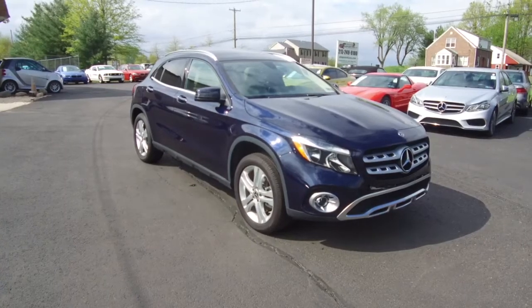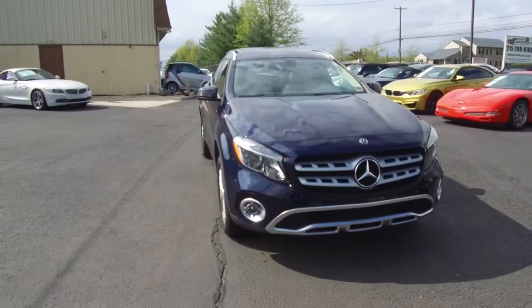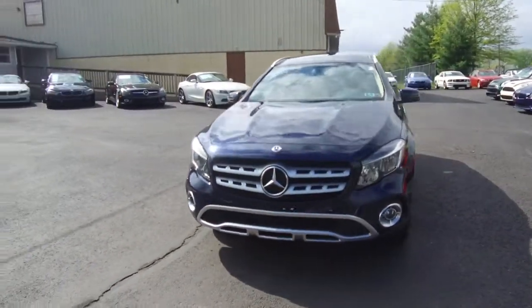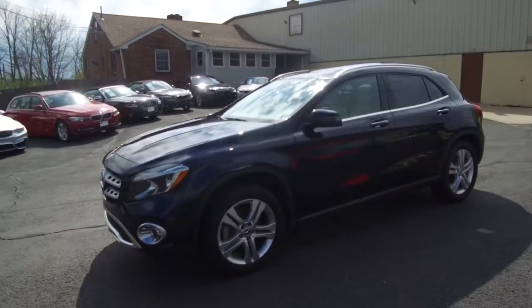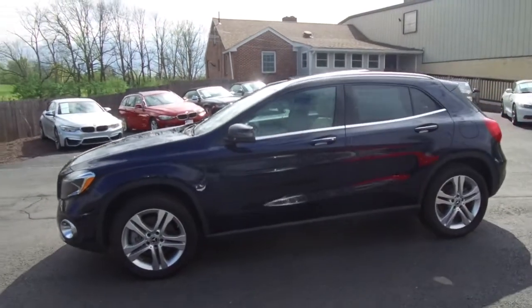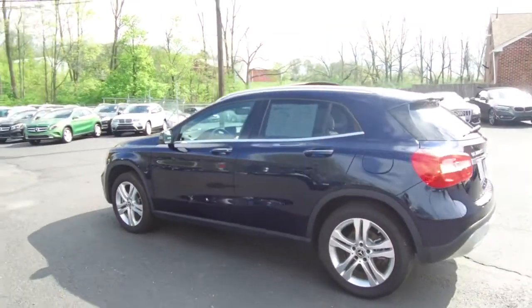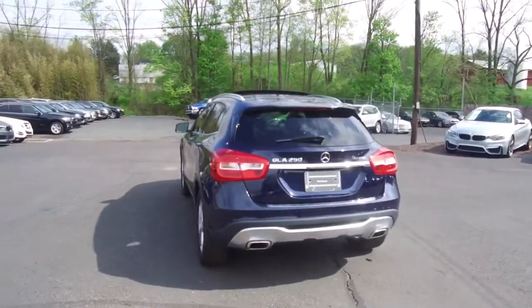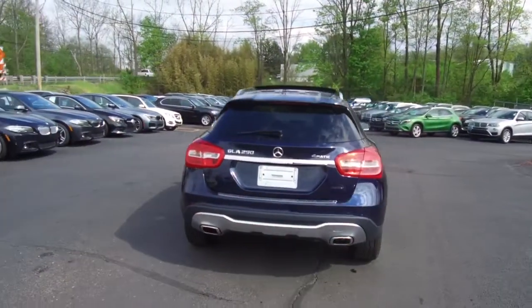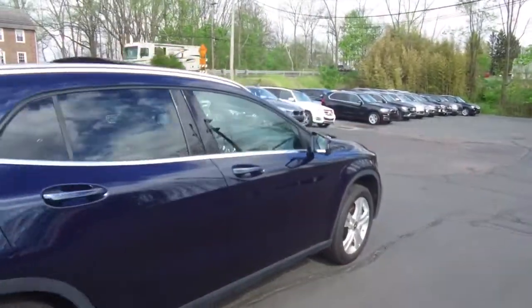Hey, we're here today at eimports4Less talking about a recent addition to our inventory. This here is a 2018 Mercedes-Benz GLA250. It's a 4MATIC all-wheel drive model, lunar blue metallic on the exterior with the sand beige interior, and the vehicle currently has 12,000 miles on it. A couple of features of this one: blind spot assist, navigation, backup camera, panoramic view roof, heated seats.